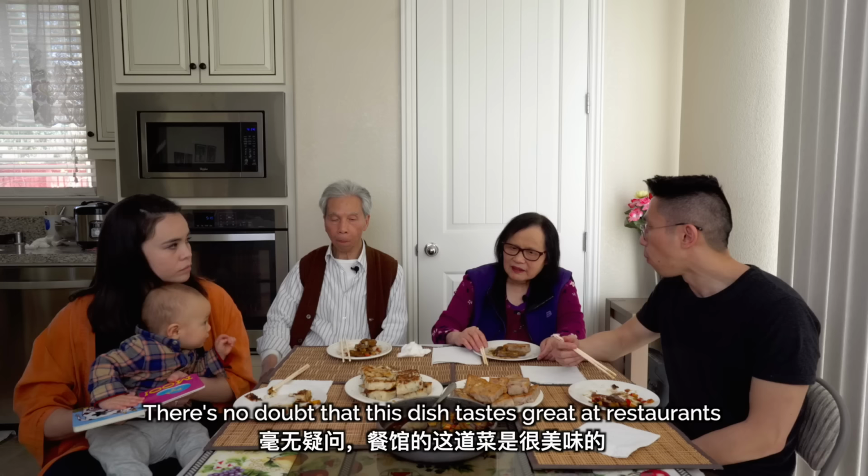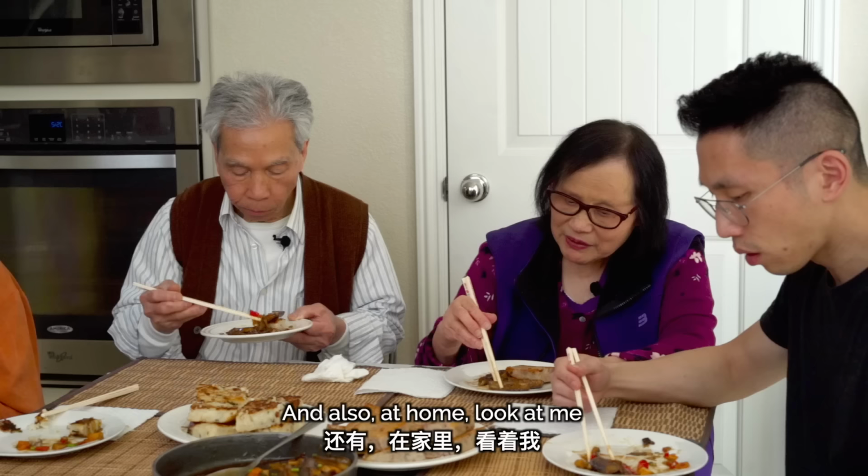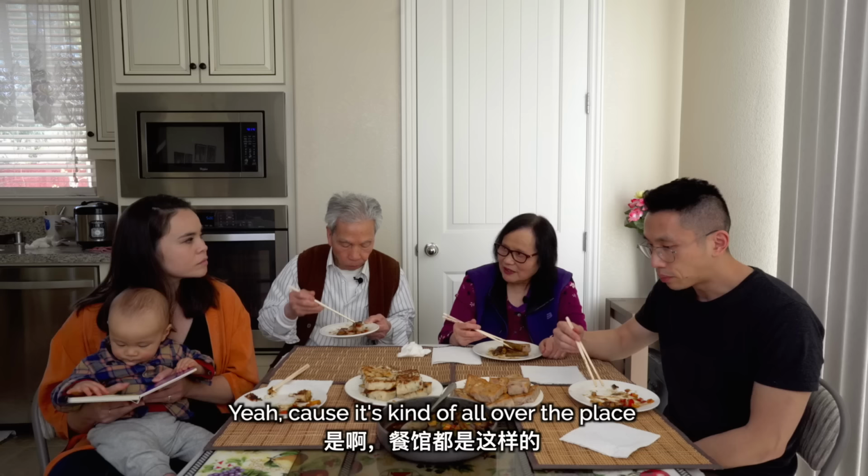When we eat in the restaurant, it tastes very good. There's no doubt for that. But more oily. In restaurants, more oily. And then also at home, look at me, I can pick up like this, one piece by one piece. But in restaurant, usually I use the spoon, because it's kind of all over the place, like already become like a mousse.